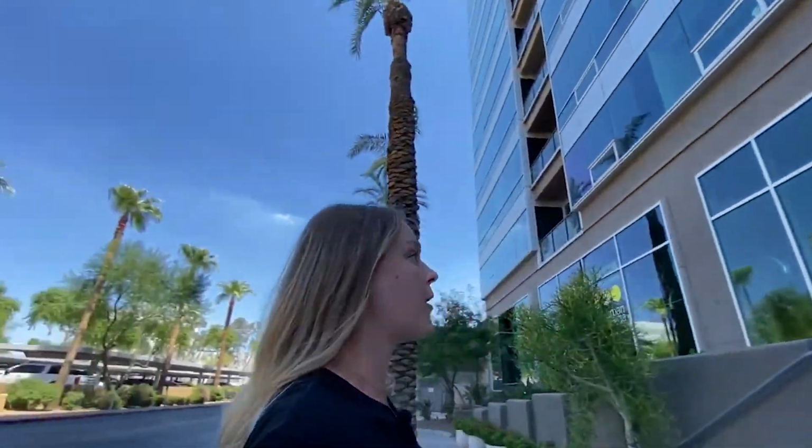So I'll give you one last chance to look at this amazing building. It's got the street lined with palm trees and all of that. It is definitely luxury living at its best.